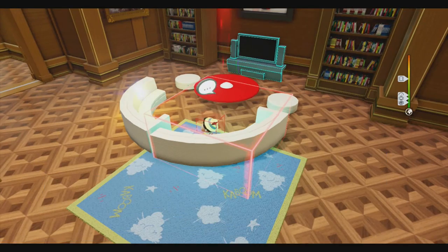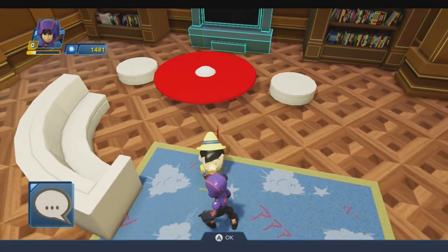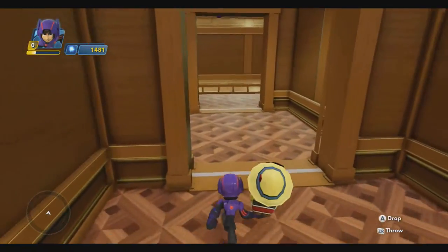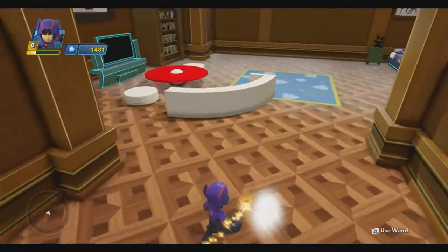Pinocchio! Name of horse, Thor's hammer, Mjolnir means smash something. I don't know. I'm gonna smash you in the butt.